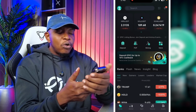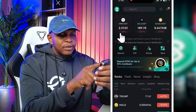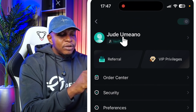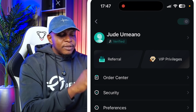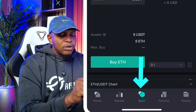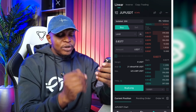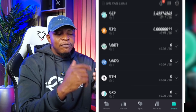So on Coinex, let's do a quick navigation. So we have the home, which is where we are at. If I click on the head and shoulder icon, you can see that I'm verified already. And we have the markets, we have spot, if you want to do spot trading, we have futures. This is where you do futures trading. And we have assets. This is where you have your money.